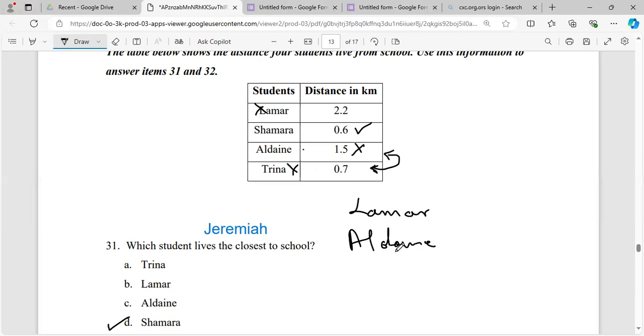But it asks who lives the closest. So basically, you're going to say which person comes in last place, and that's Shamara. So basically, the answer is Shamara. Yeah, Shamara. I agree. Why did I pick up on the error though?